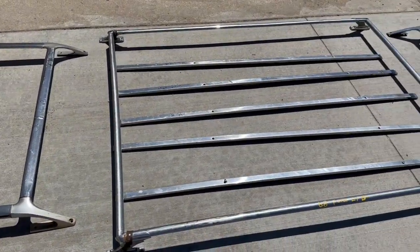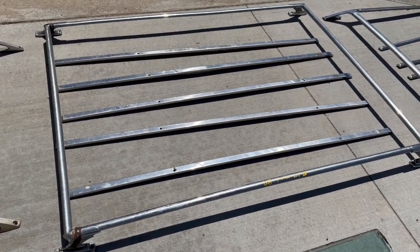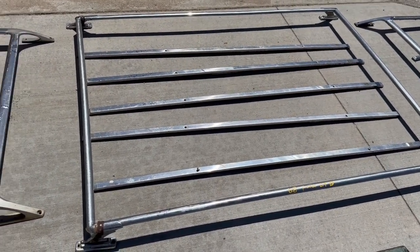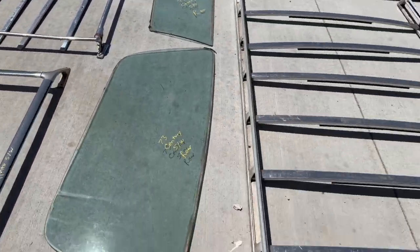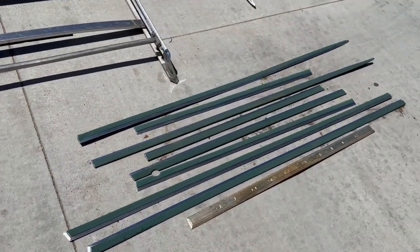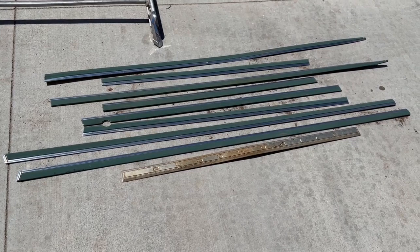Another luggage rack. This one came off of a 68 Ford LTD, and it also has all the strips with it. Some more moldings. These are 73 Olds 88 four-door. These are kind of tough because those have a rubber insert, and all the rubber inserts are still there.